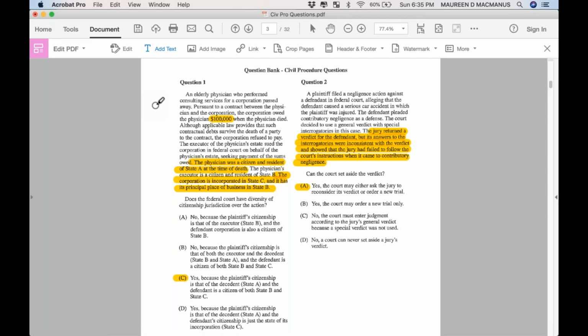But what you need to know is when the executor sues on behalf of the decedent's estate, it's the decedent's citizenship that matters, and then also that of the corporation. So the physician was a citizen and resident of state A at the time of death. The physician's executor is a citizen and resident of state B. The corporation is incorporated in state C and has a principal place of business in state B. So they're trying to trick you here by making you think that the executor's citizenship matters, but it doesn't.